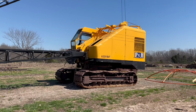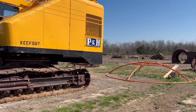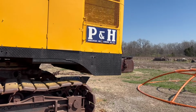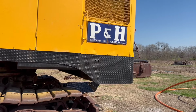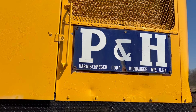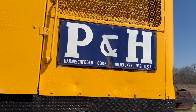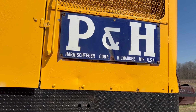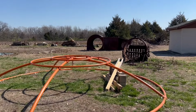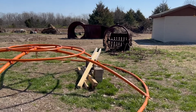Now, this was a drag line as well. Yeah, that was a straight drag line. And I want to read the sign here. It says something on it. Boy, there's the name for you. It's Harnischfeger. Some Scandinavian of some sort, probably. Milwaukee, Wisconsin. Yeah, Milwaukee. A lot of shovels come from up there. Oh, yes. Here's a little drag line bucket.